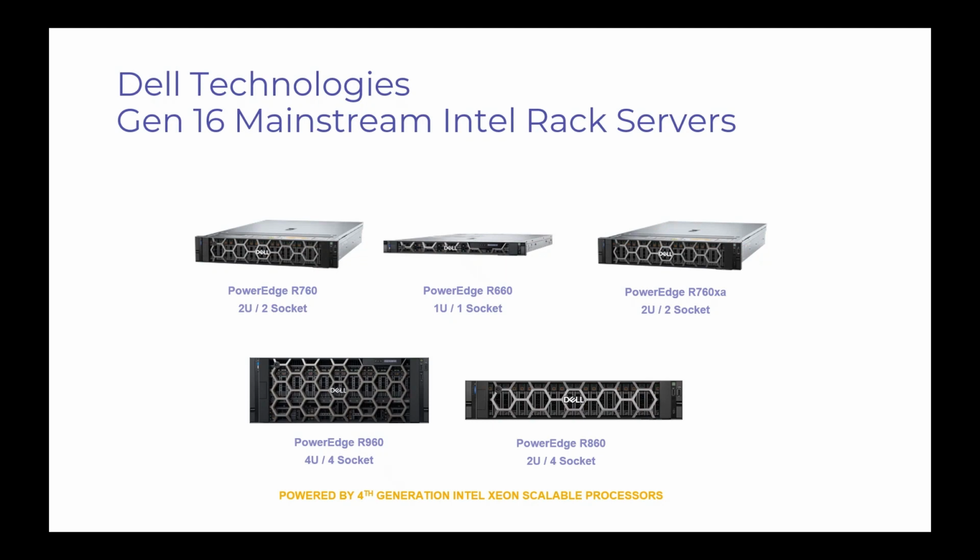Starting with Dell Technologies, again, these are their Gen 16 mainstream rack servers. You'll see here that they have initially launched the next generation in pretty much every standardized form factor they have in their rack family. So you've got 2U 2-socket in the R760. Over here, you've got another variant, the R760XA, which is a 2U 2-socket. There are some differences between these two platforms with regards to drive configurations and drive options. You've got obviously the standard mainstream 1U single socket server. There's also support for dual. This is actually mislabeled as single socket and dual socket capability. They have also launched in their 4-socket form factors. You've got a 4U 4-socket in the R960 and a 2U 4-socket in the R860.